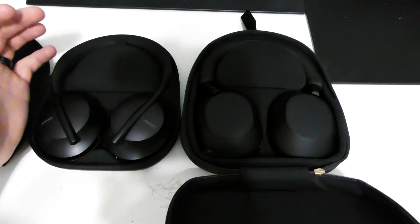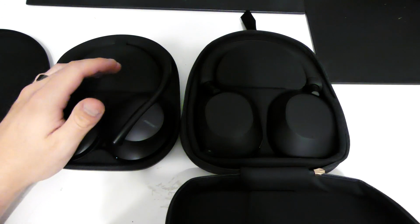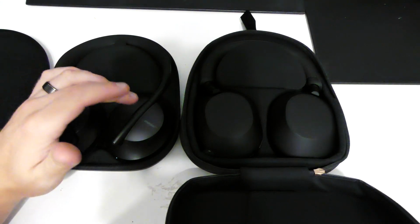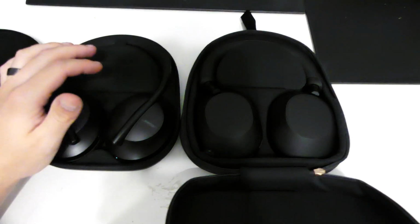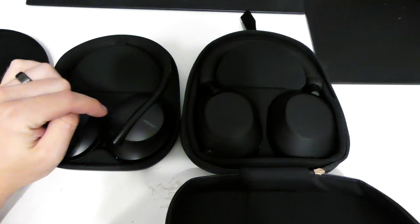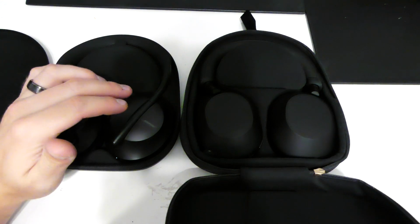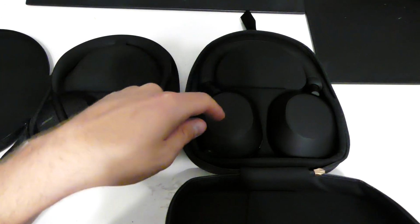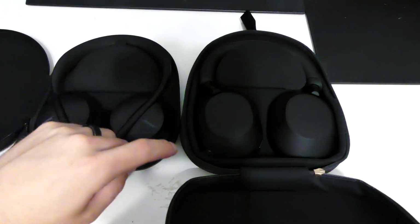But it also does matter how these sit against your head, because they do sit differently, and how they swivel and move and everything like that. So that might make a difference in why the Bose cancellation didn't have that good an effect compared to the Sonys, because the Sonys do sit differently on my head.